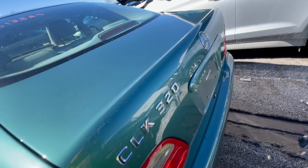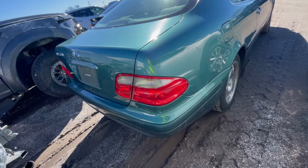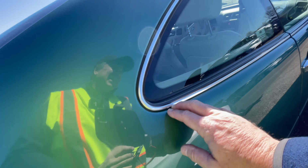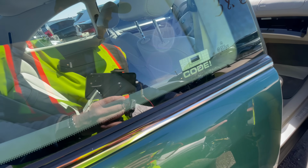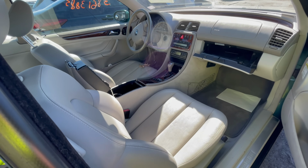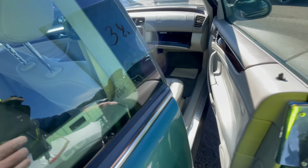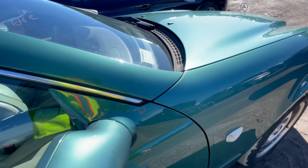AAA sticker there on the bottom. Body damage, none. This is actually really, really clean. Has it been painted? Nope. Wait a second. No, I don't see that it's, look at the inside. Oh, this is in beautiful shape. Holy moly. This is very, very, very nice.